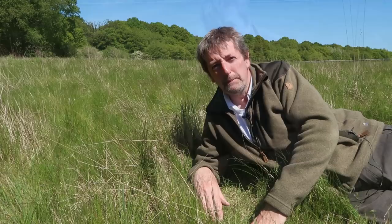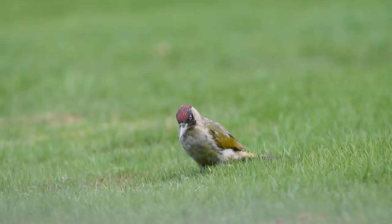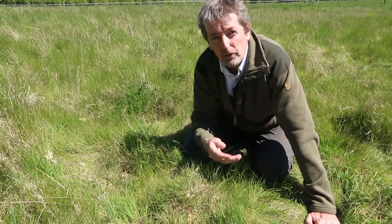So what I want to remember is that the side benefits of doing something like rough grassland is you create things like this. This is an anthill, and the green woodpeckers come and eat the ants out of these regularly. And again, it's another benefit of having this undisturbed, unsprayed, no chemicals environment that benefits absolutely everything.